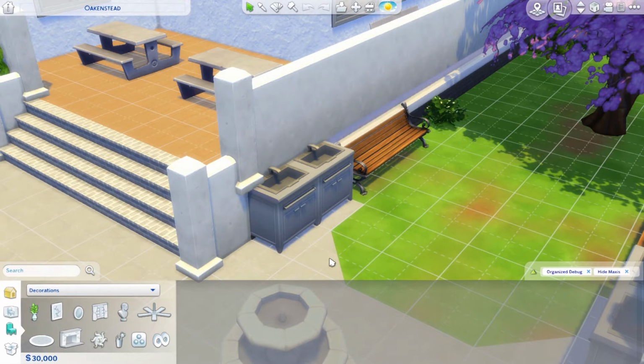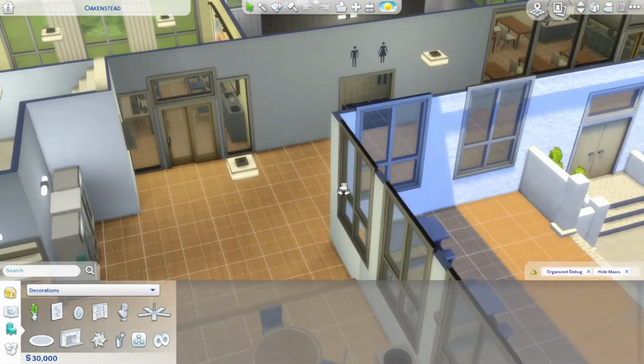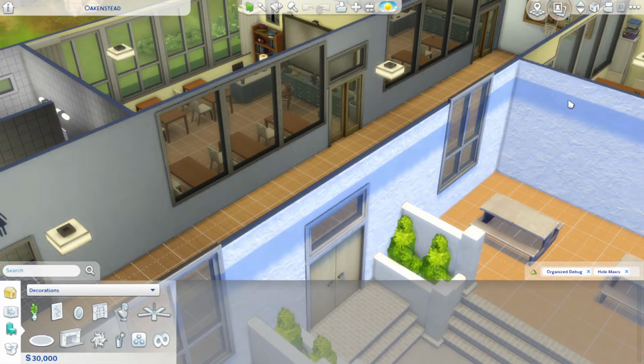I think it's like a real thing, like the outdoor sinks that are really long. So that was what I was trying to mimic. On this side of the school, you have a computer lab, a bathroom, and 3 classrooms.